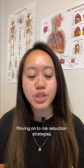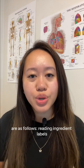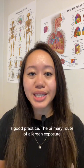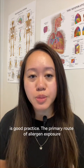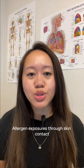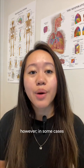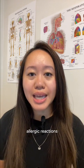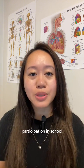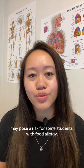Moving on to risk reduction strategies, key points that may be helpful to clinicians are as follows: reading ingredient labels and working to reduce the risk of cross-contact of allergens during food preparation is good practice. The primary route of allergen exposure causing severe allergic reactions is by oral ingestion. Allergen exposures through skin contact or inhalation are unlikely to trigger severe allergic reactions. However, in some cases, allergic reactions can be triggered by inhalation of actively aerosolized food allergens. Therefore, participation in school cooking activities involving known allergens may pose a risk for some students with food allergy.